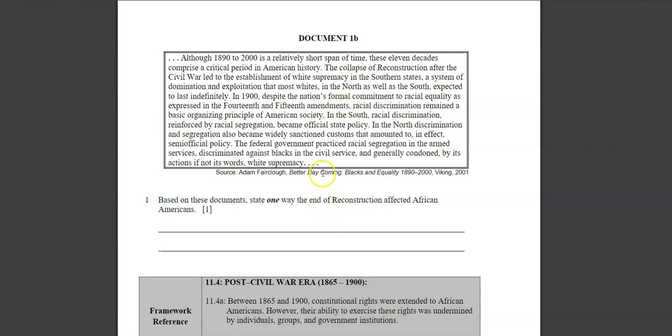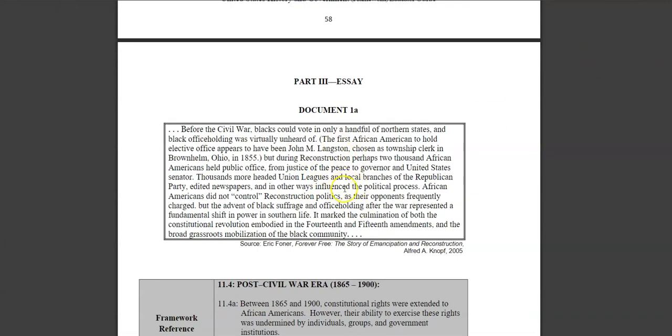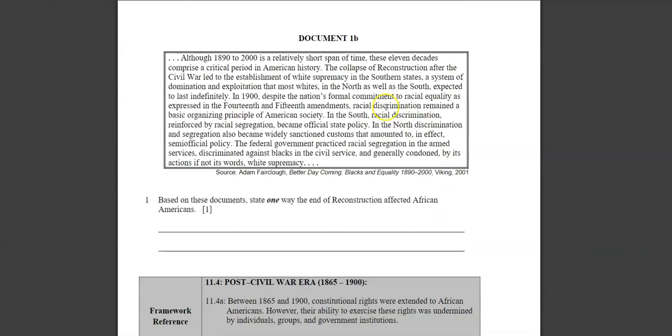Based on these documents, state one way the end of Reconstruction affected African Americans. And you could say the end of Reconstruction established white supremacy. Reconstruction gave blacks their rights. We saw up here, it was the beginning, the 14th and 15th Amendment, they started to get themselves elected to office. But as Reconstruction ended, and we went into the era, you should remember, of Jim Crow, whites reasserted their power, and that was that. And that would be the answer here. Okay.